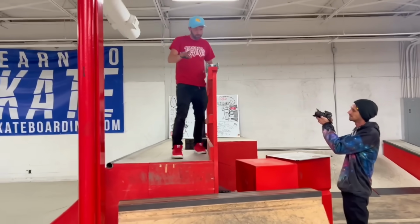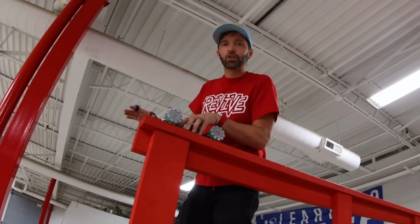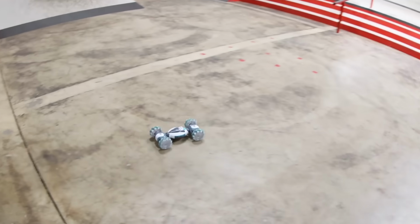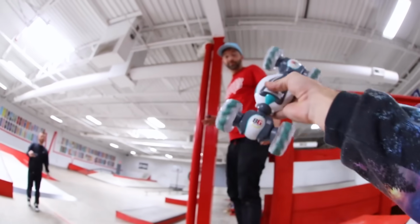Can you get some country and rock music at the same time going for this? Are you ready? Shut the country music off. Okay. Feels good. Holds up pretty well.